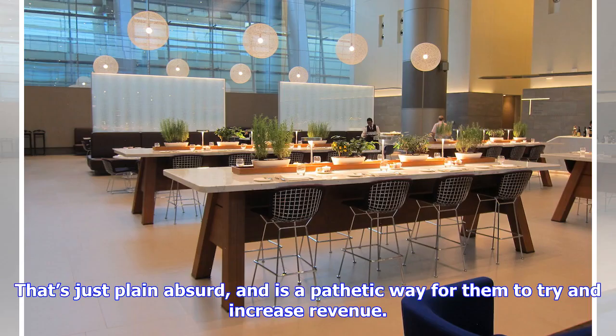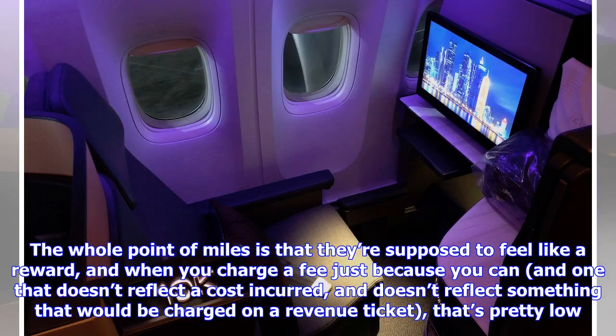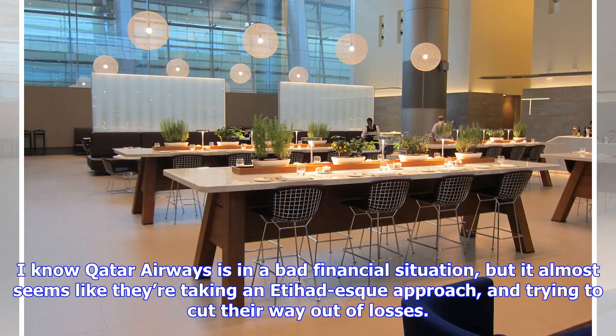That's just plain absurd, and is a pathetic way for them to try and increase revenue. The whole point of miles is that they're supposed to feel like a reward, and when you charge a fee just because you can, and one that doesn't reflect a cost incurred, and doesn't reflect something that would be charged on a revenue ticket, that's pretty low. I know Qatar Airways is in a bad financial situation, but it almost seems like they're taking an Etihad-esque approach, and trying to cut their way out of losses.